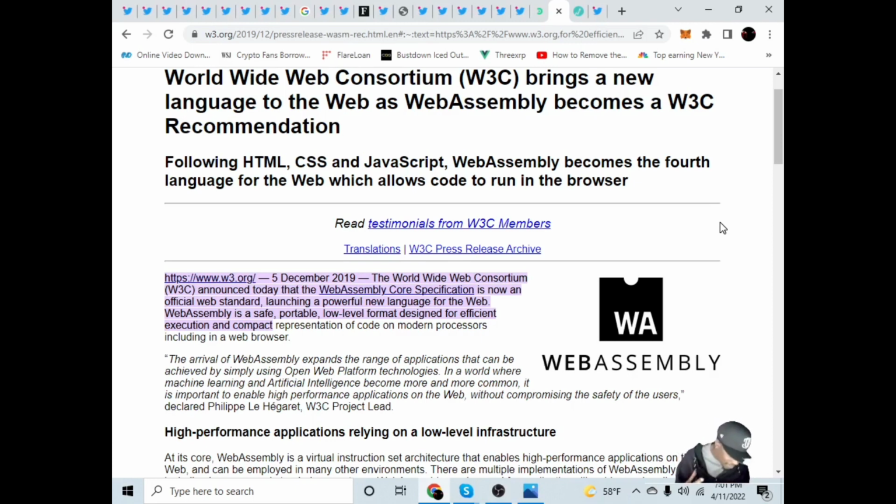But guys, Coreum and its WASM processing is a part of the next step in computer code that will run on the internet. Now, this is December 5th, 2019. The World Wide Web Consortium, W3C, announced today that the WebAssembly core specification is now an official web standard. You see that? An official web standard. And Coreum runs on this official web standard, launching a powerful new language for the web.